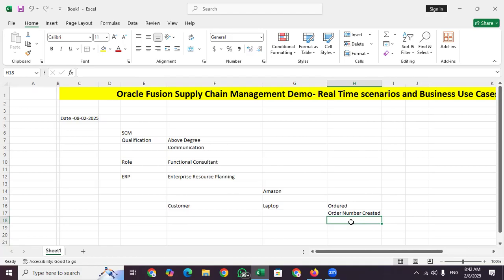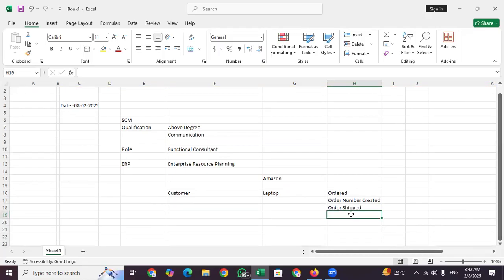All of this will be in the application, in your mobile application at Amazon. Once the order number is created, what is the next message? Order shipped from so-and-so warehouse or something, right? Once the order is shipped, then what happens? Out for delivery. That means your order will be delivered today or something.